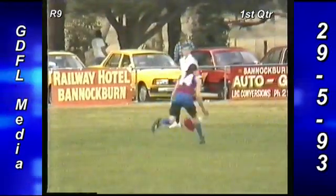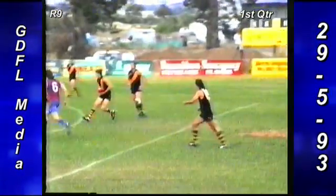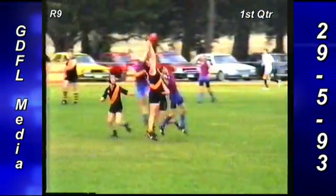Almost a mark up there. The big fella flying high, and Baxter thumped away. Chance here for the alphabet. Sybil Cabbage picks it up, kicks the ball back to the centre of the game, but an awful kick. Not effective at all. Bannockburn chip in, kick the ball into the forward line.